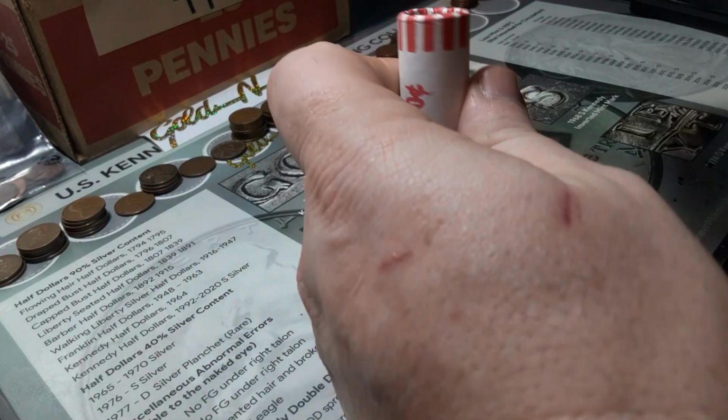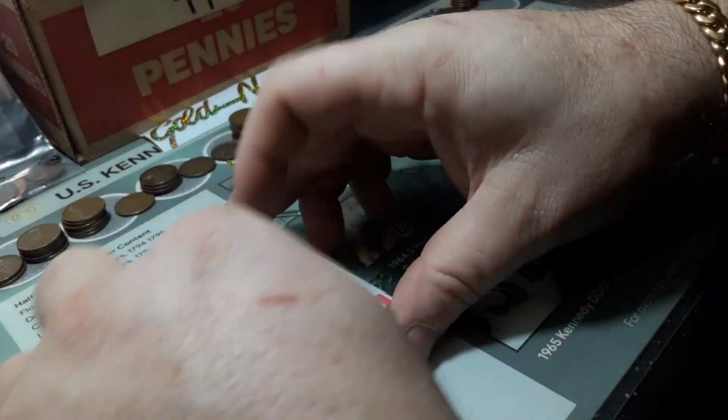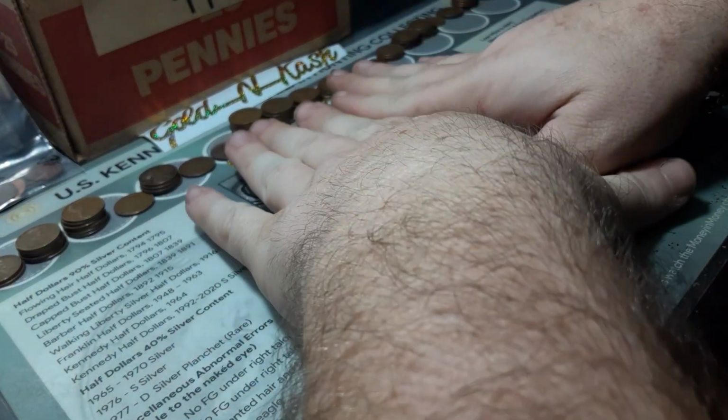Box 2. Our final roll. I figured I'd open this one up for you guys. We opened up the other couple rolls. There's nothing in it, but why not open up roll 50, the last one, and see what we can get out of this one.